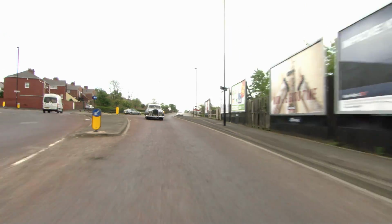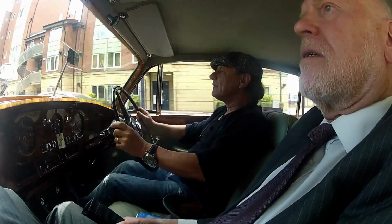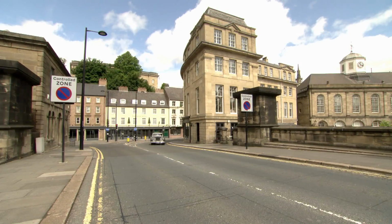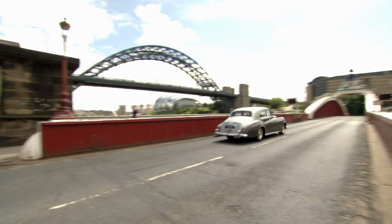Ah, well, I might not be chauffeur material, but driving this fabulous car around me hometown's a real thrill. And anyway, I'm not the one in the band who wears the uniform.